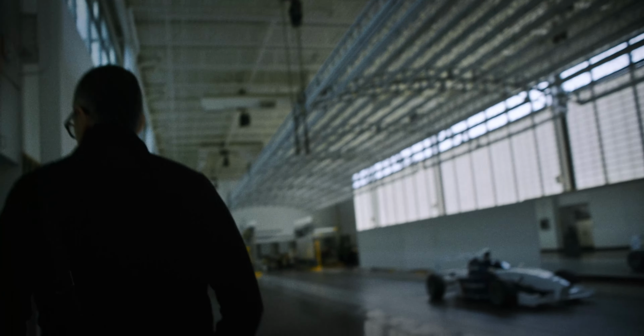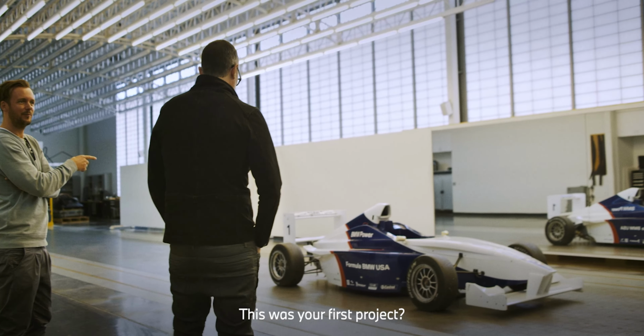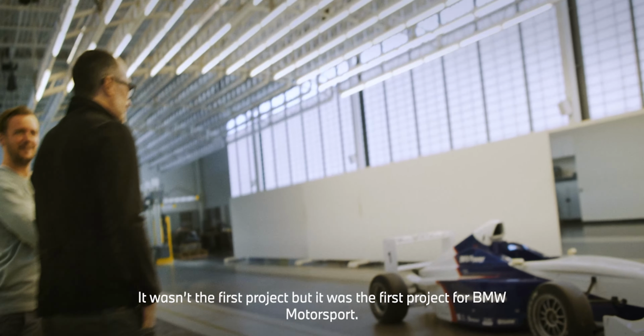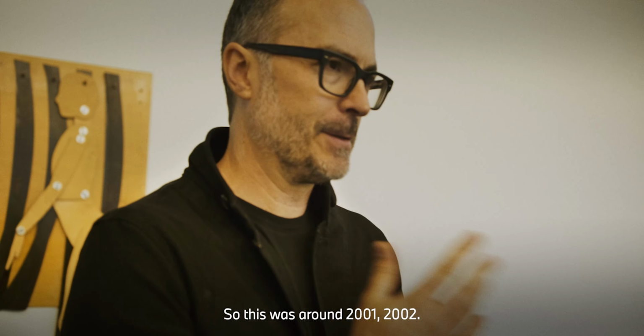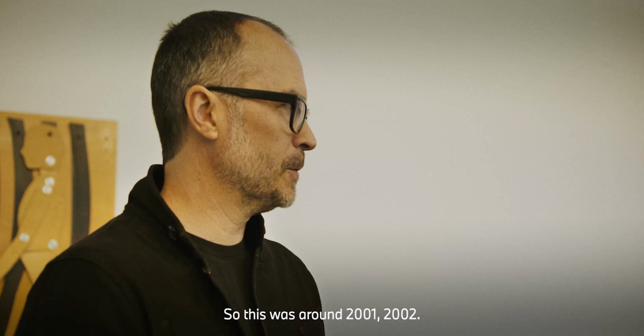So, need the lights for proper drama. This was your first project. It wasn't the first project, but it was the first project for BMW Motorsport. So this was around 2001, 2002.